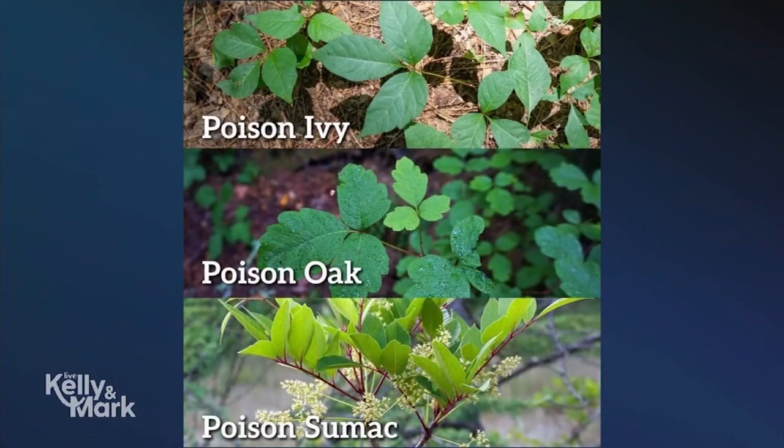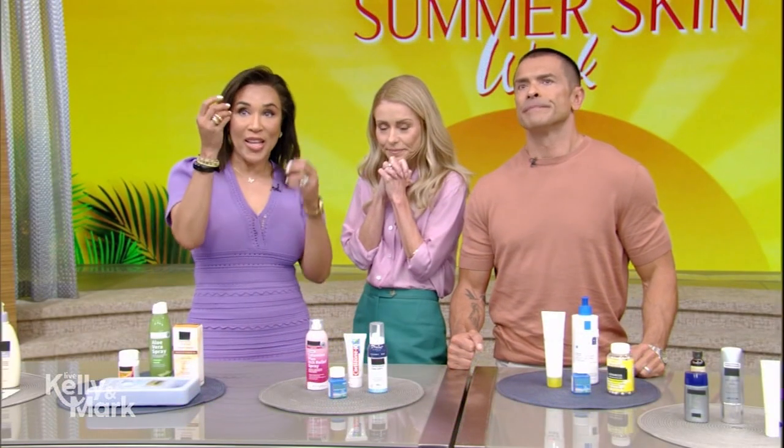So let's look at a picture of that so we can see what that looks like. Leaves of three, let them be. That means leave them alone, don't touch them. They can have this little shiny resin on them. That's called urushiol resin, and it's tacky and sticks to your skin. That's what sticks, and people can get blistering.